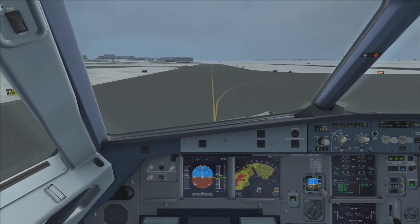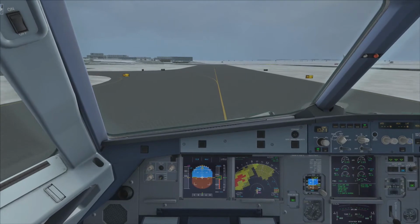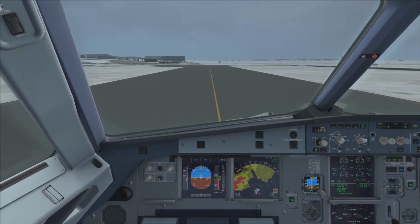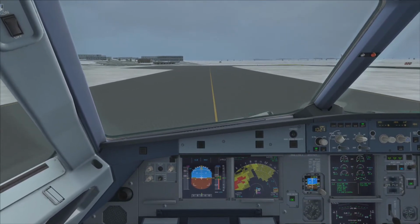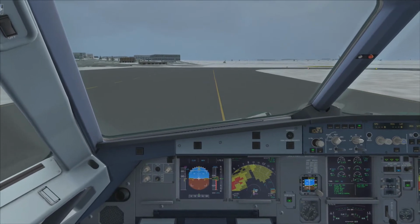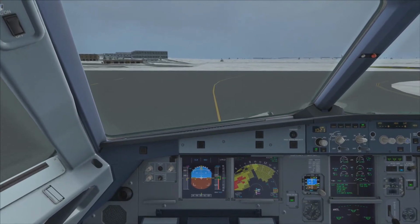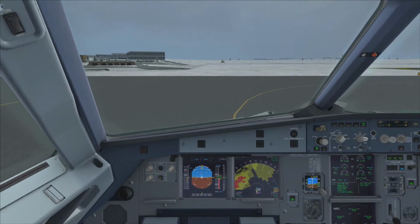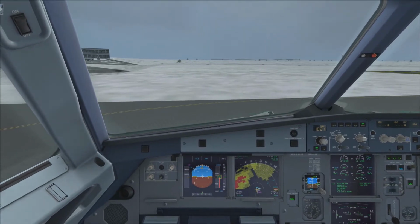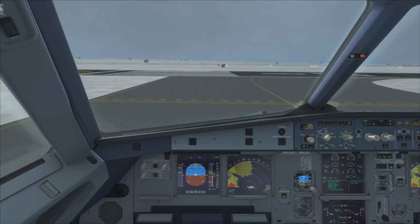Alright, we're gonna go all the way down. Although we probably don't really have to. Can't remember which runway those guys are taking off, left or right. We're going a little fast. But we're at idle. It's just kind of crazy how this thing's got so much power just when idling. Went too far this time.